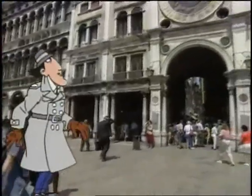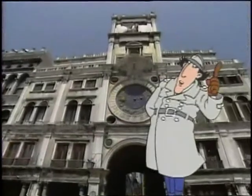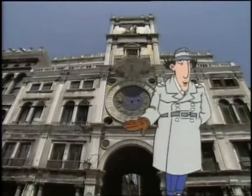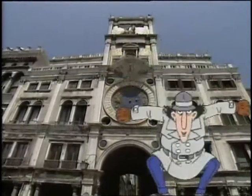That's the famous clock tower of St. Mark's Square, a tower with plenty of time on its hands, which is better than having a winged lion scratching around on its face. Go, go, Gadget Lady!